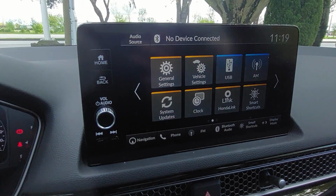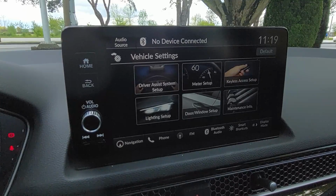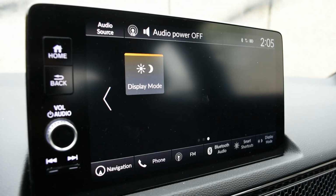On the Sport Touring trim, the Civic has proximity sensors that will let you know if you get too close to anything. A visual and audible warning will pop up on screen.